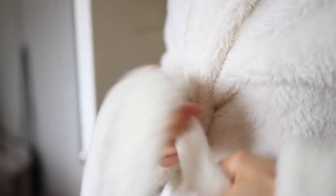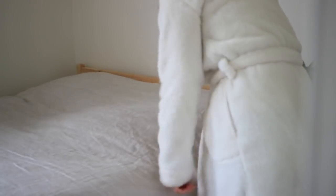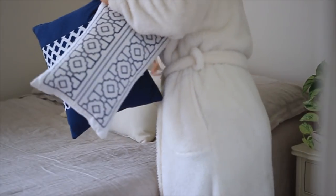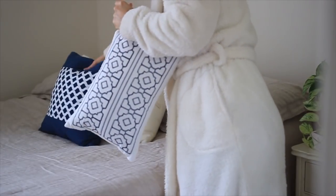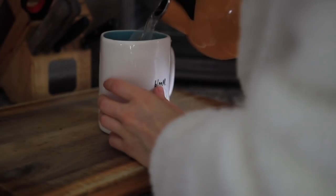So let's get started. In the morning I always throw on my house coat, especially when it's chillier in the fall mornings, and I absolutely adore my house coat. I got it for Christmas a year or two ago. It's just so warm and so cozy. I always make my bed, or at least I try to make my bed every single morning. I honestly think that having a made bed is one of the keys to happiness. I just love having my room feel tidy once I wake up.